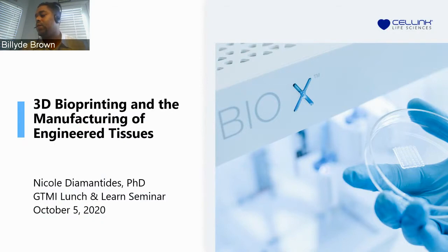At Cornell, Nicole worked on the development of novel collagen bioink formulations for bioprinting cartilage and collaborated with Histogenics Corporation to mechanically characterize their investigational cartilage tissue implants. Nicole received her bachelor's in biomedical engineering from Bucknell University and her master's and PhD in biomedical engineering from Cornell University. In today's session, Nicole will highlight how 3D bioprinting can be used to address some of the challenges in the manufacturing of engineered tissues. Welcome, Nicole. You may begin your presentation.